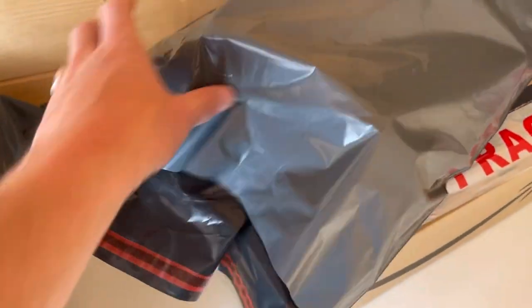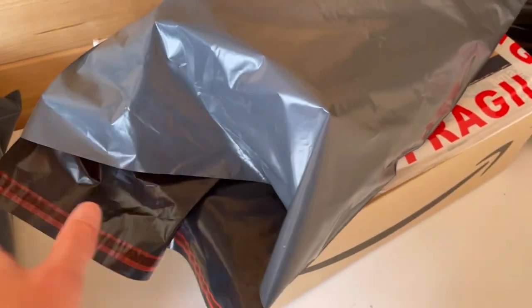the Vans, also into the mailing bag. Again, you can see why I love selling trainers, because how easy is it to pack? Super easy.